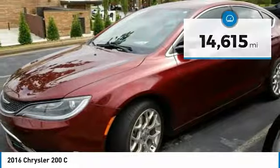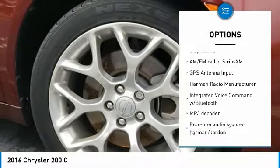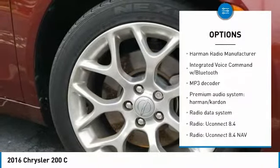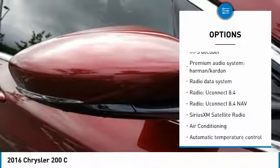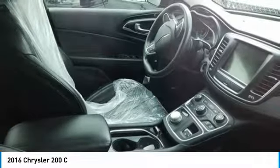Here are some of this vehicle's great options: power passenger seat, traction control, air conditioning, dual airbags, navigation package, power steering, alloy wheels, four-wheel disc brakes, universal garage door opener, compass.